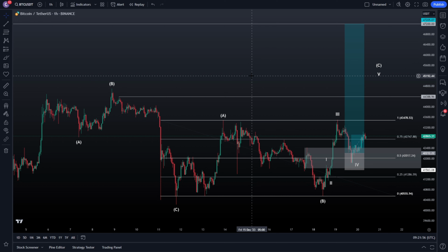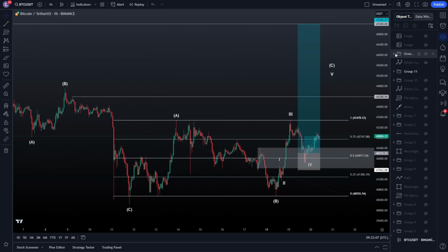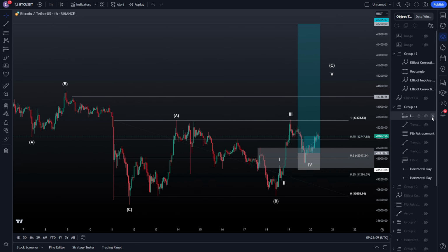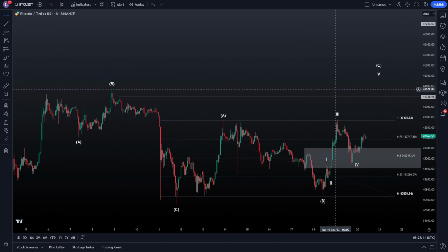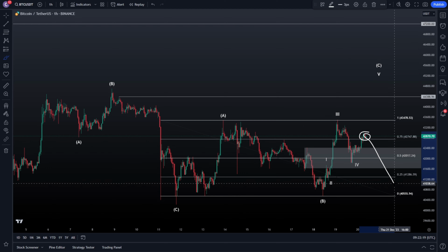On Twitter and on some other platforms, I gave this trade idea on Bitcoin, which is currently playing out quite nice. I have now moved my stop loss to break even, and in today's video, this setup won't be important. In today's video, we are going to see if Bitcoin can continue higher towards the upside, or if we might potentially top out over here and continue our way towards the downside.